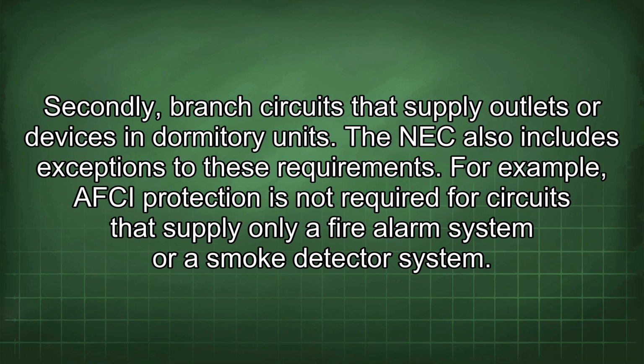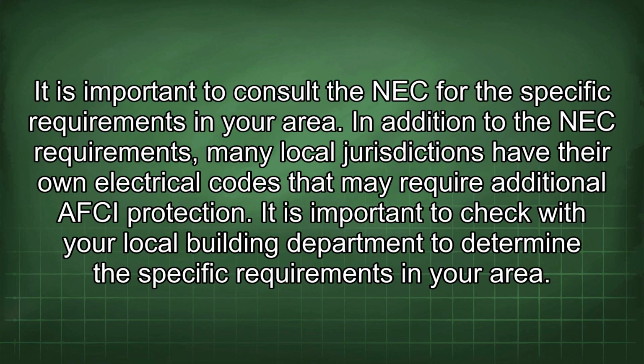For example, AFCI protection is not required for circuits that supply only a fire alarm system or a smoke detector system. It is important to consult the NEC for the specific requirements in your area. In addition to the NEC requirements, many local jurisdictions have their own electrical codes that may require additional AFCI protection. It is important to check with your local building department to determine the specific requirements in your area.